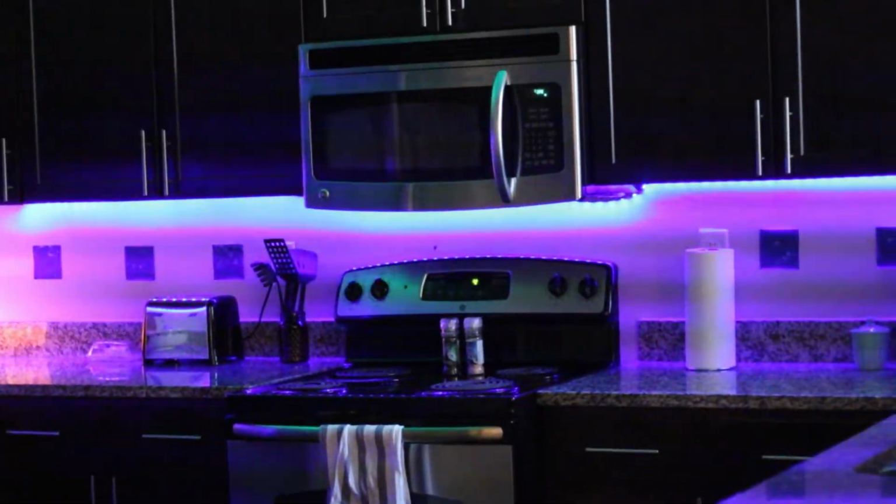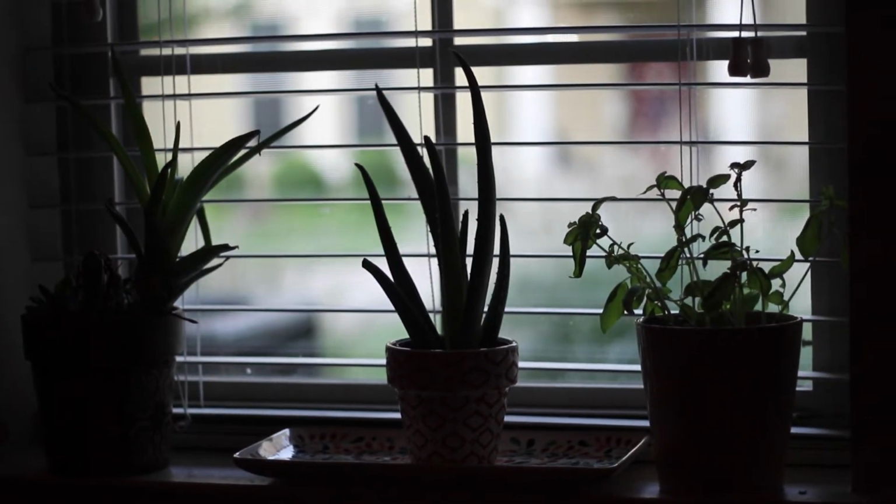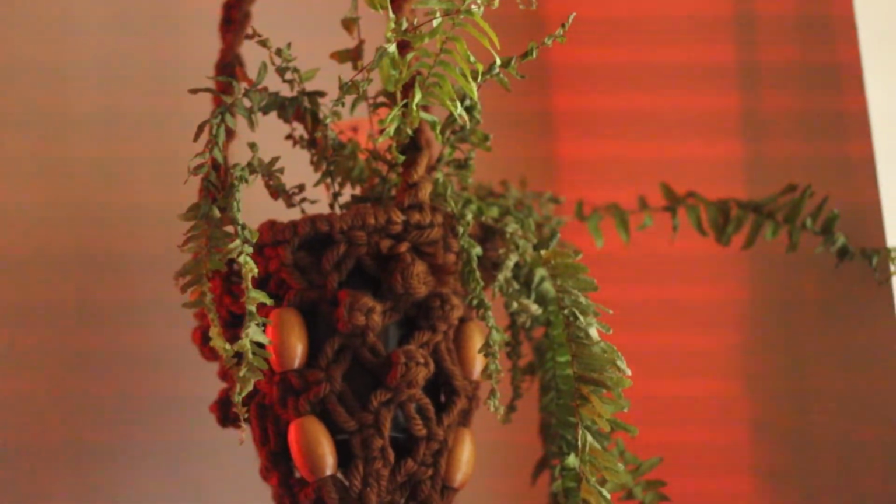So this is our kitchen, which is very spacious and nice, so me and my three other roommates can be in here cooking and doing our own thing whenever we like. Over here at the window, I have a little garden. Some of these are my roommate's plants. Mine is the basil. I bought it from Trader Joe's. So if you ever need to cook with fresh herbs, I highly recommend getting a little plant.